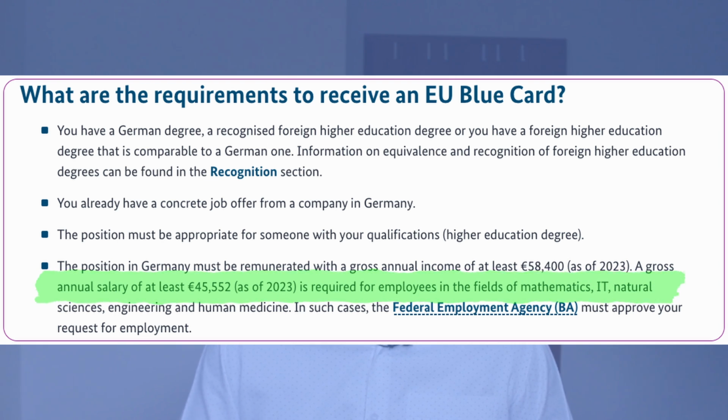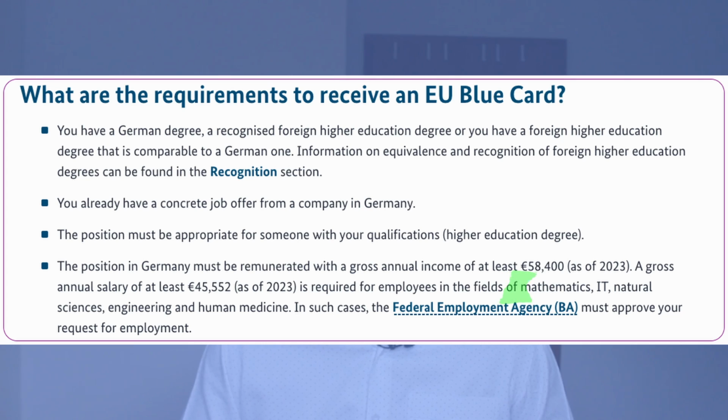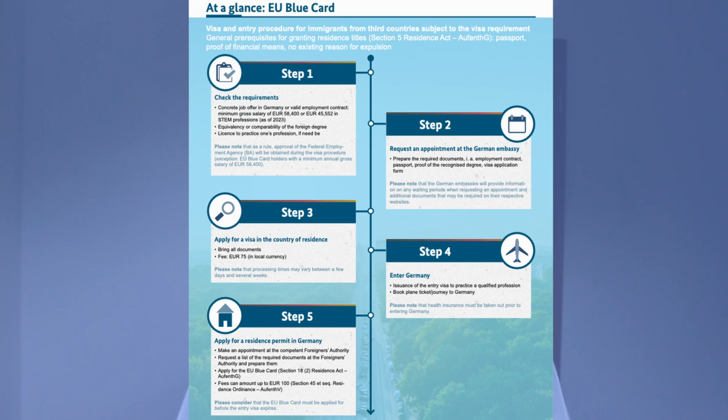So what do we mean by MINT, which could also be called STEM? Mathematics, IT, natural sciences, engineering and human medicine. In case you don't match these two criteria, then you can apply for the D visa, which we discussed in the previous step. Application process: this is also the same 5-step process. The visa fee for this is also 75 euros.